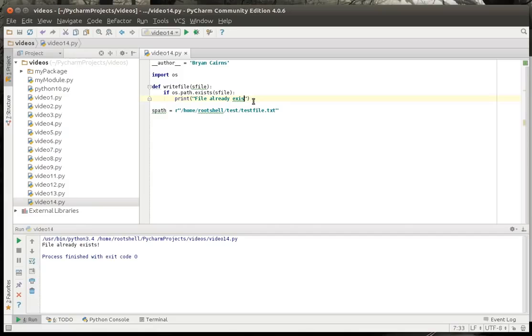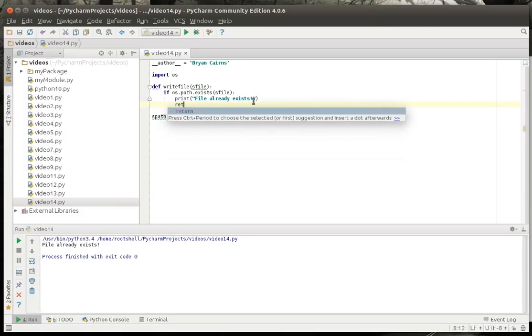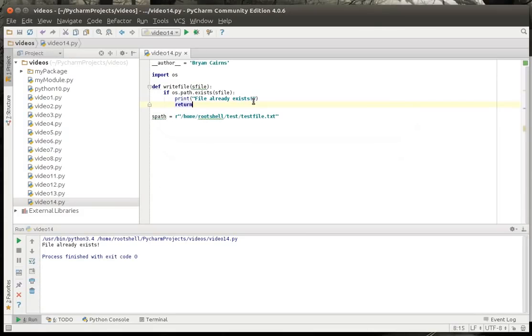We're doing this because I don't want you to accidentally overwrite some important critical file, like your vacation pictures or your resume or your homework or whatever. It would not be good if you did that, because once it's gone, it's just gone. It does not go to your recycle bin or anything like that. All right, so if it already exists, then we're just going to return out and not do anything.